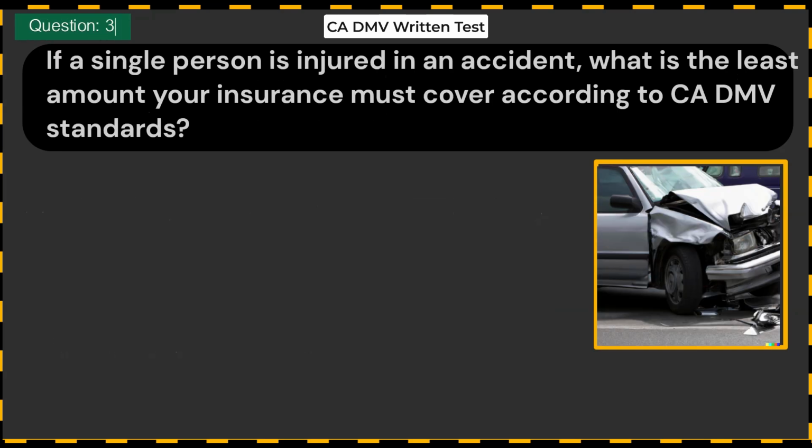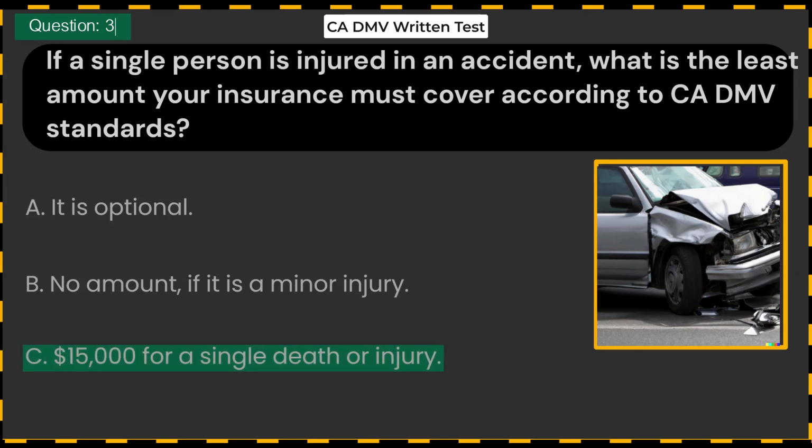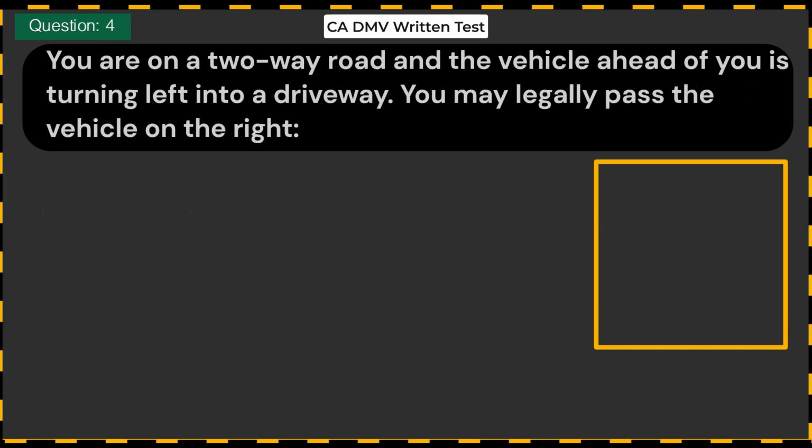If a single person is injured in an accident, what is the least amount your insurance must cover according to DMV standards? A. It is optional. B. No amount, if it is a minor injury. C. $15,000 for a single death or injury. Answer C. $15,000 for a single death or injury. Questions 4 to 10 came in the recent exam.